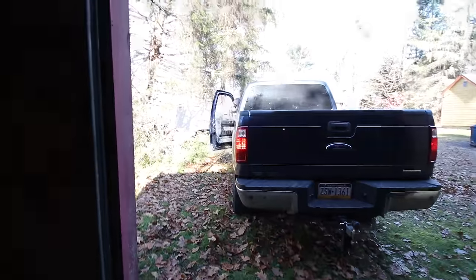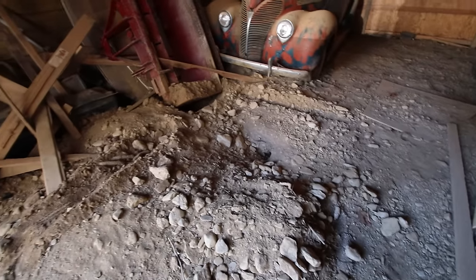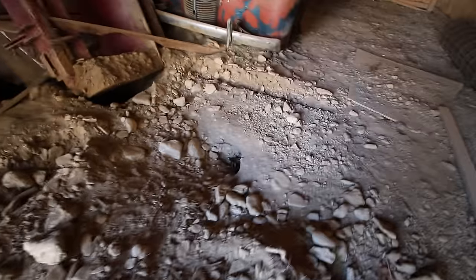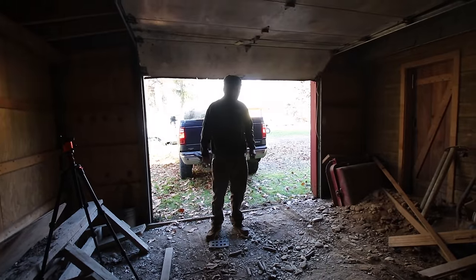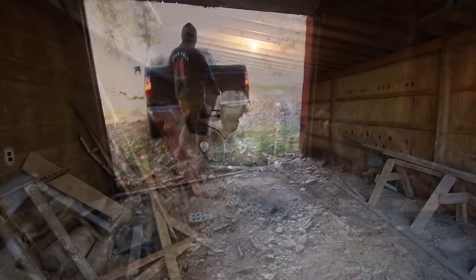Check out this raccoon hole. You're gonna wrestle him when you find him, with a whole family of them. That was under the trailer. Yeah, that's not good. So that's our little wild card, as if our little family of raccoons comes. Or the car falls through it.